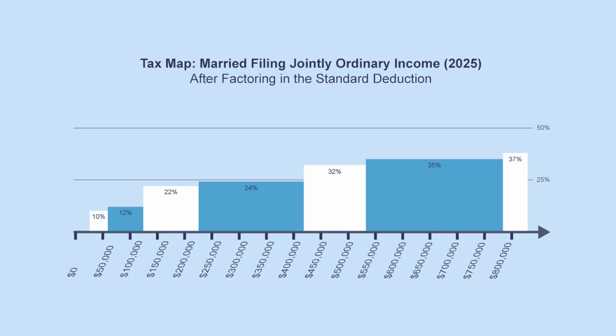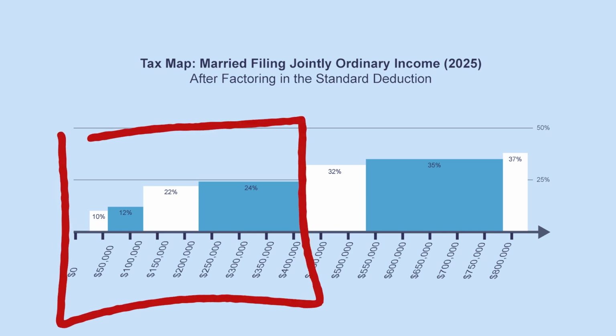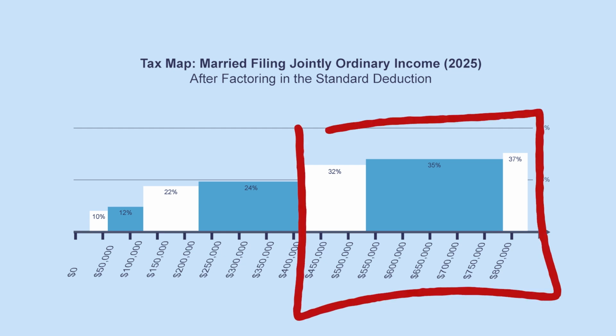So a general rule of thumb is if you're in the 22 to 24% brackets or under, maybe take it from the IRA accounts. If you're over that, then you may want to consider deferring those withdrawals.